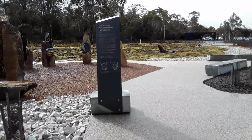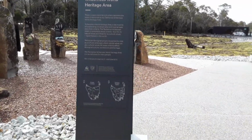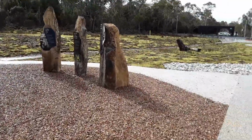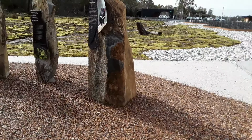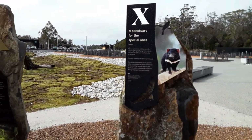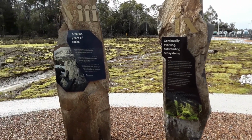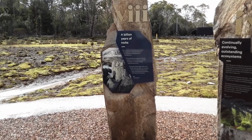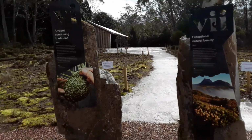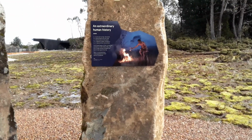Okay, here's some more information. I suppose that's why you're at the information centre, right? These are all here for a reason. Telling you everything there on the signs, instead of me trying to read it all to you. 1 billion years of rocks. Wow. Not wrong, it's exceptional natural beauty and ancient continuing traditions. Unreal.